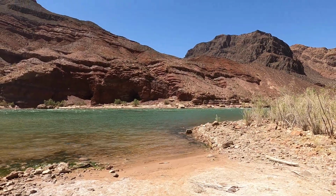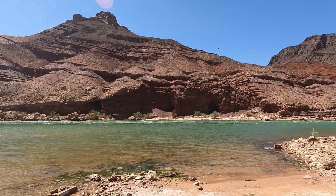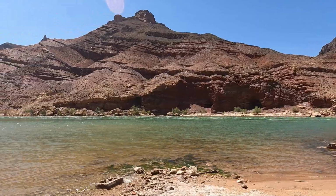Directionally challenged hiker here at that sweet little beach area just below Lava Canyon Rapids.